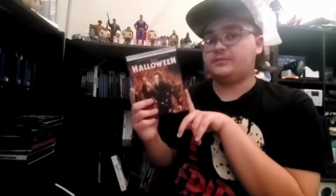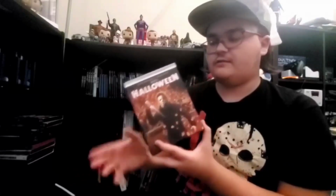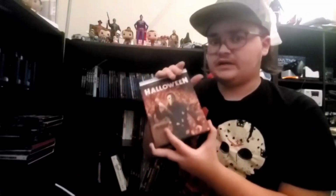But yeah, this release also does come with a Dolby Atmos track, and the Dolby Atmos really works with this. The music really comes out a lot more in the mix, and the dialogue isn't too muffled either. It's very clear, very audible. So very good release. So if you're a fan of the first Halloween, definitely do pick this up at some point.